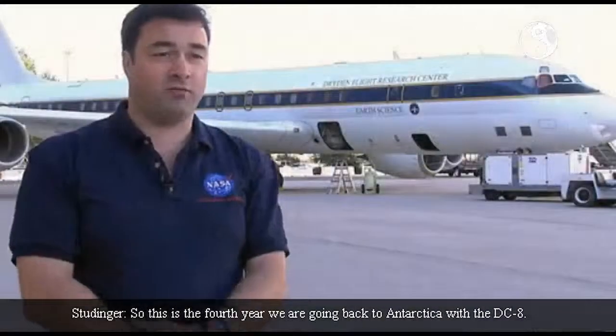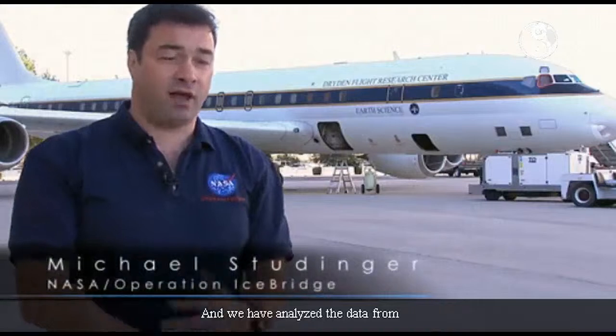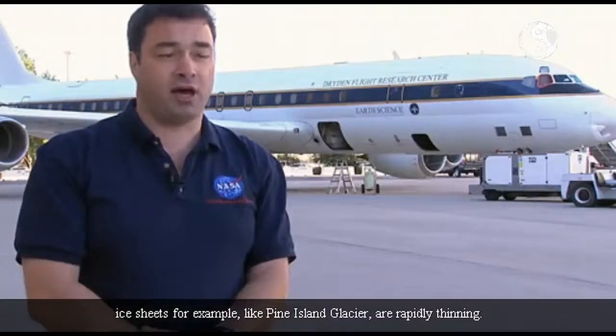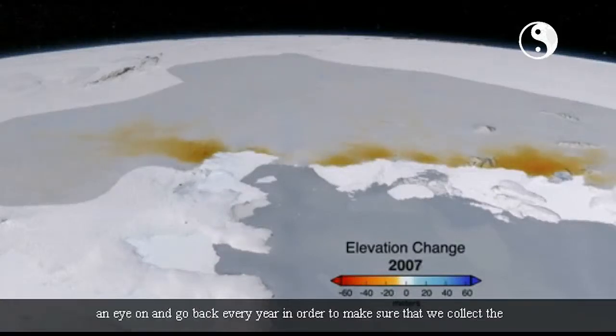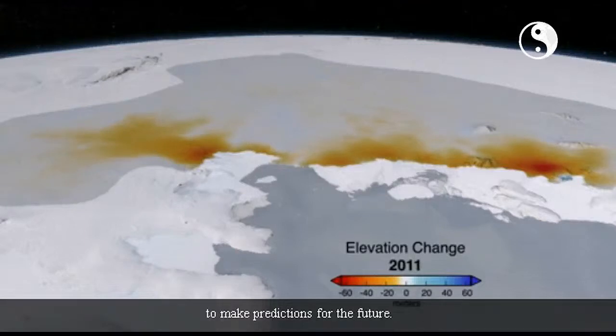So this is the 4th year we are going back to Antarctica with the DC-8, and we have analyzed the data from the previous flights and the previous missions, and we see that the ice sheets, for example, like Pine Island Glacier, are rapidly thinning, and the thinning is accelerating and it's spreading further and further inland. So this is something we really have to keep an eye on and go back every year in order to make sure we collect the data that we need to feed into computer models that allow us to make predictions for the future.